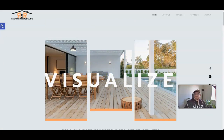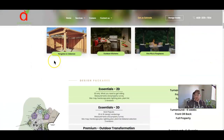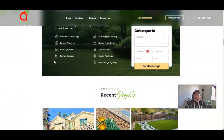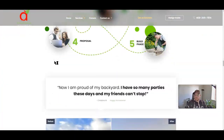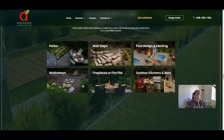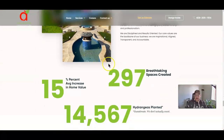Okay, so the second, before we do that, I wanted to compare you to Applewood Landscaping, and as I scroll down the page here, these guys have a really long website. There's quite a lot on here, but a lot of it is just fluff. It's not authoritative content, and they are managing to rank.